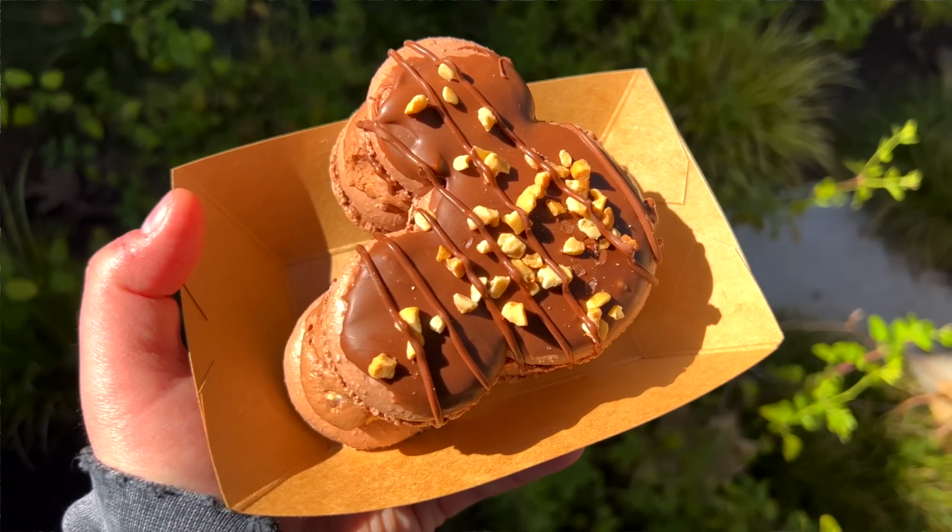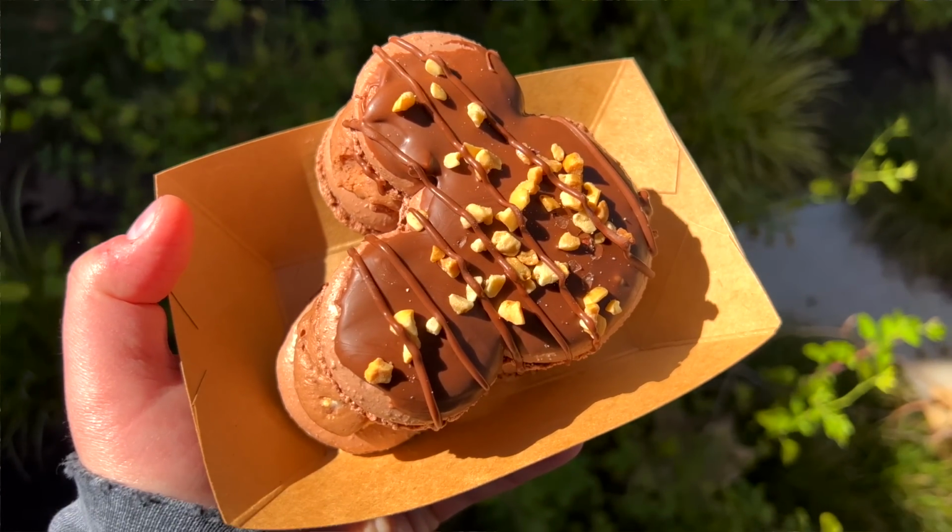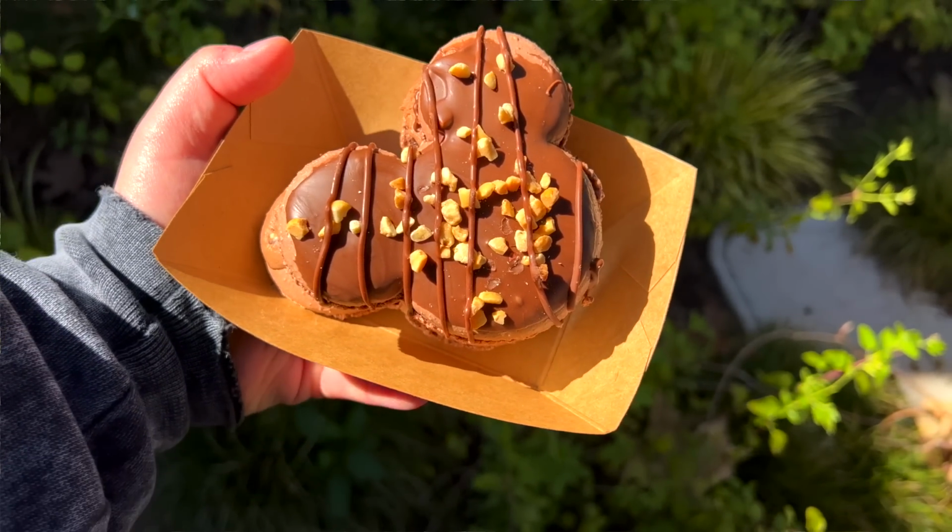If you love Snickers, this is the way to go. It really tastes like one, just in a macaron form. I think that's really all I can describe this as. So if you've had a Snickers before, that's exactly what you're getting here. It's a little bit more chewy. I love the creaminess of the texture inside. So in my opinion, this would be a 5 out of 5.